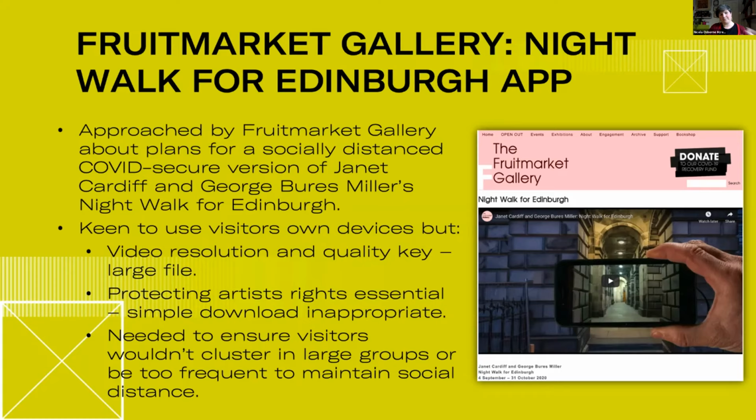So although it's essentially just a video performance, you can't just let people download a video of something that is a piece of original artistic work, with the risk that it might get shared onwards and that their rights aren't necessarily protected. You don't want to have lots of people showing up at the same time and coming in groups of 20 or 30, so that even if you've tried to make it safe, they make it unsafe by gathering together, and that's obviously quite tempting to do.